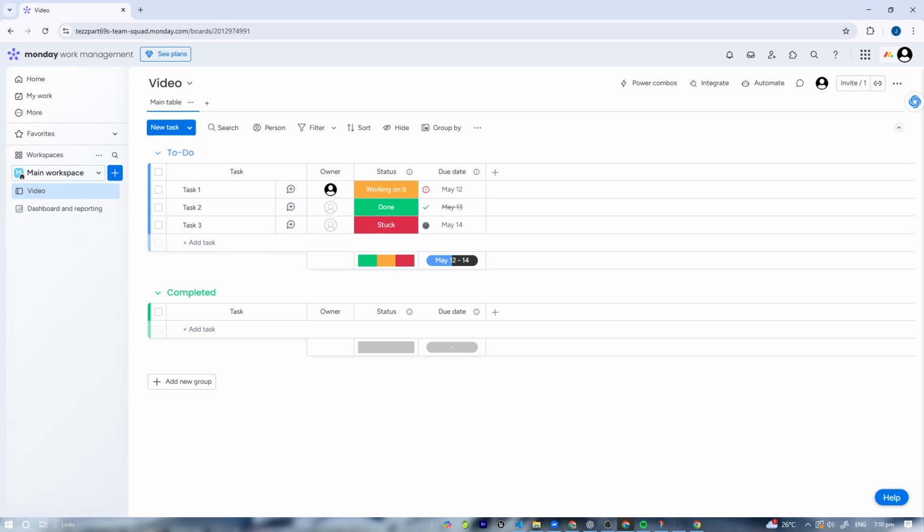So what is Monday.com? Monday.com is a cloud-based work operating system designed to help teams manage projects, tasks, and workflows in a visual, customizable way. Think of it as a highly flexible project management tool where you can track everything from marketing campaigns to product development all in one place.